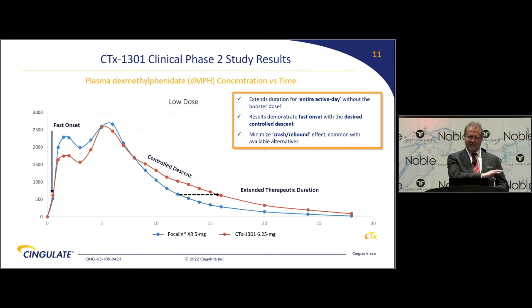Number 1, same fast onset. But we don't waste all of our medication up front. We save it for the back end, which allows patients to get that entire active day of coverage. We take what was known as a 12-hour drug and we move it to 16 hours.